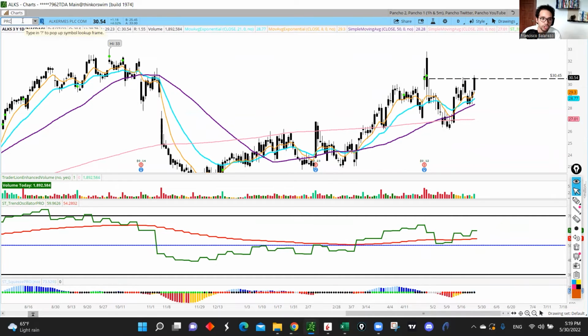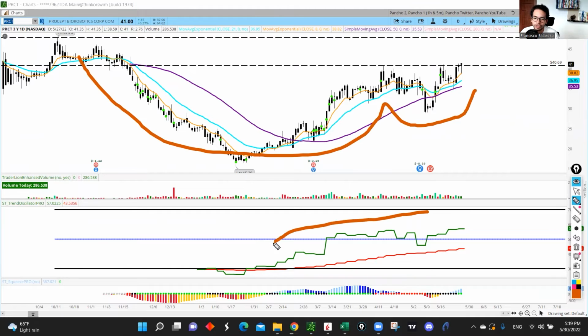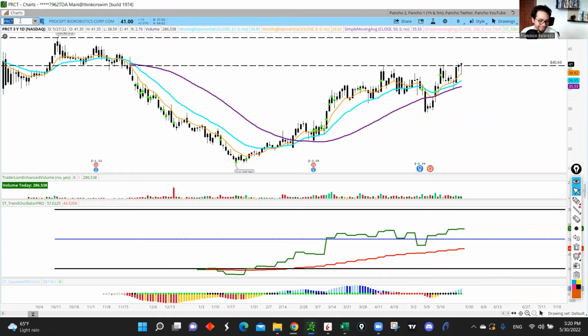Now let's take a look at PRCT, which is a recent IPO. And this one looks pretty, pretty amazing, right? You can see right here that we have the cup and handle, pretty textbook. You can see that the trend oscillator was trending this entire time. And that means that there's a high probability of this closing above the 50 daily moving average, which is actually what it's doing. And you can see that we have an active squeeze and that we are basically basing right below this pivot of 40.69. So any move into this 21 exponential moving average or this 8 exponential moving average, I think will be a golden opportunity to get some exposure and then use this 50 as your selling guide and look for a test of 47.73 in the coming trading days.